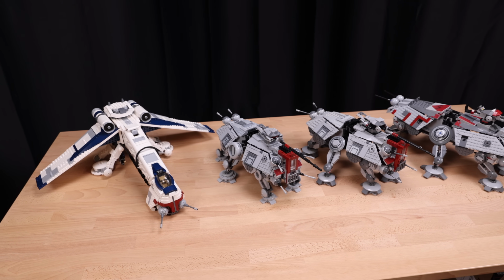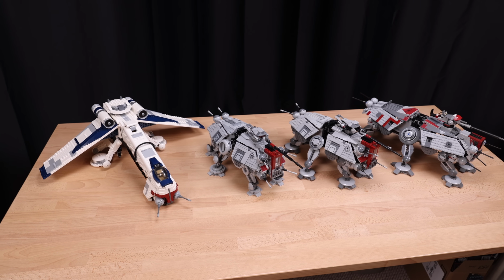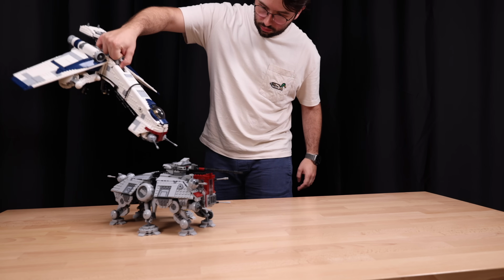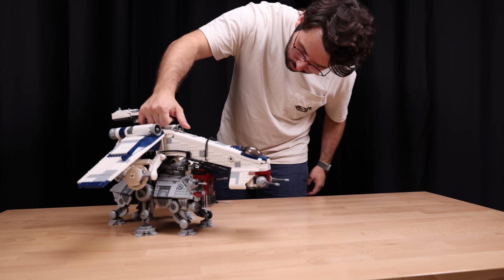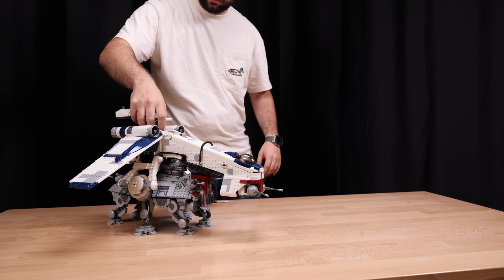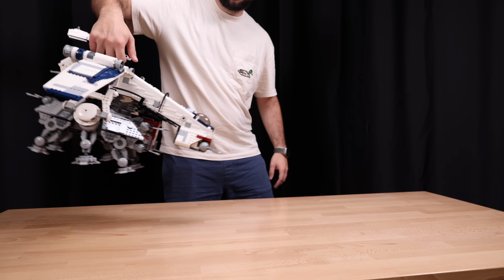Now, unfortunately, to my knowledge, this wouldn't work with the turbo tank from 2010. That was another cool benefit of the Republic dropship. But still, what its main purpose is for is the ATTE as well as the ATOT, and the fact that it's compatible with literally multiple generations is a game changer.